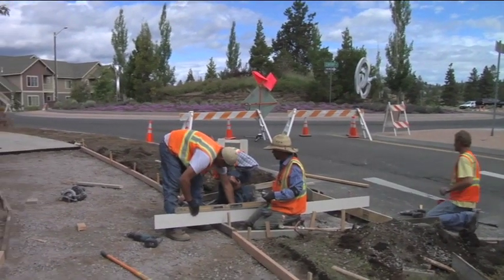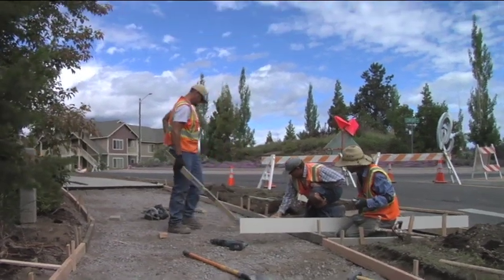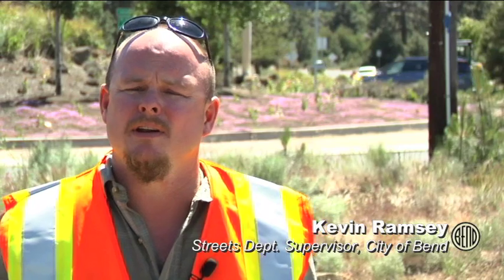We're here at the roundabout at Reed Market, Mount Washington, and Century Drive, rebuilding some of the ADA ramps and sidewalk areas, also doing some preliminary patchwork in the street in preparation for a major renovation of this roundabout. The street department has been looking for a way to maintain 25 roundabouts in the city of Bend. They're deteriorating at a pretty rapid pace, 6 to 7 years. And so we're looking for something that was going to last 30 to 40 years where we don't have to interrupt traffic.